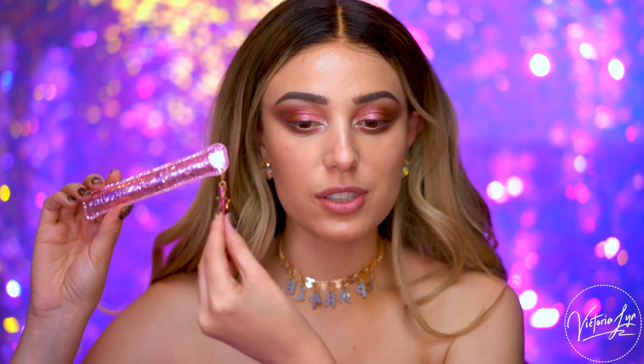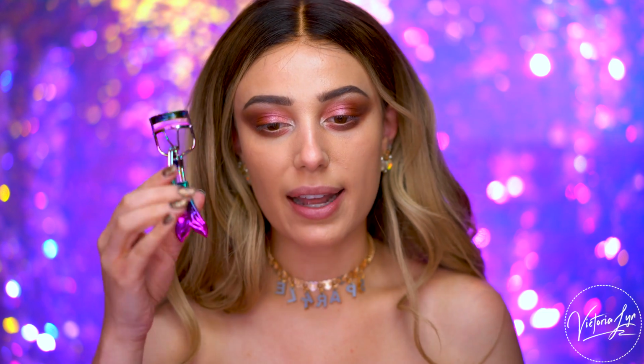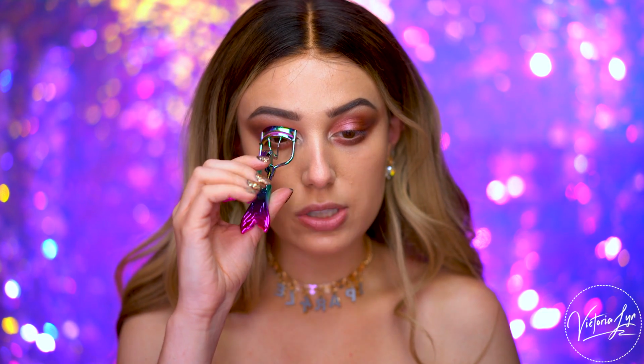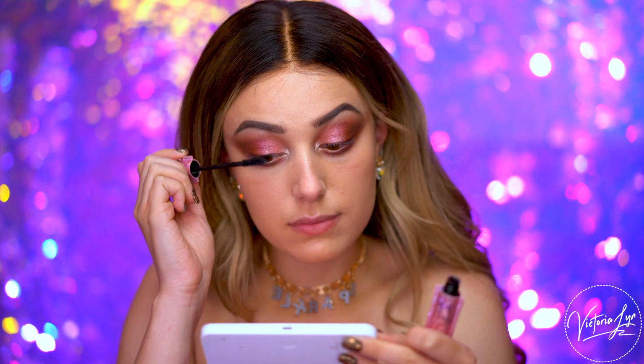I think this is so cute. I really love this packaging. This might be my favorite so far just because it's pink and it's glittery. So what I'm gonna do is I'm gonna go ahead and curl my lashes first, and I'm just using my Mermaid lash curler. This is from their last collection. The Mermaid collection was bomb. So time for mascara.